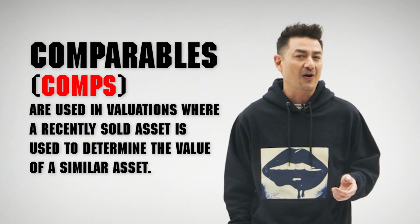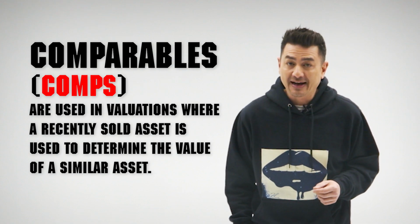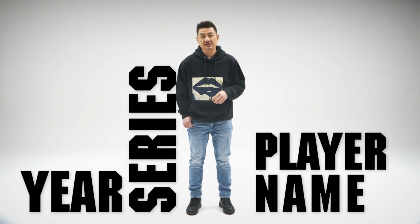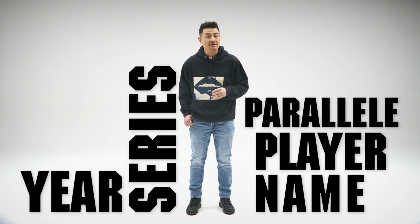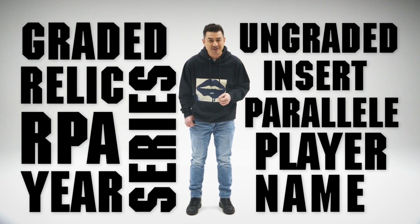Any search on 130point will bring up eBay sales that are the same or comparable to your card, and that's why they're often called comps. As we discussed in our grading episode, a graded card is generally worth more than a raw card. So if you're using 130point or any other amalgamating website, make sure you describe your card as accurately as possible, including the year, series, player name, plus any special denotations like parallel and the type or name of the parallel or insert, RPA, relic, and of course, if it's graded or not.